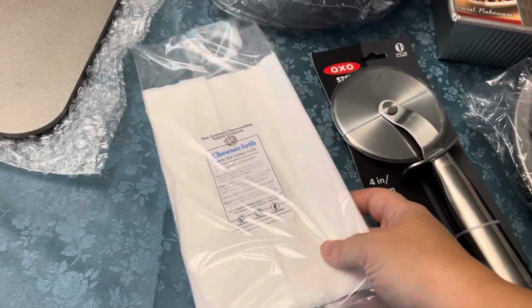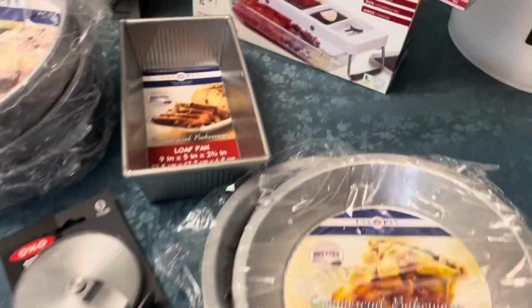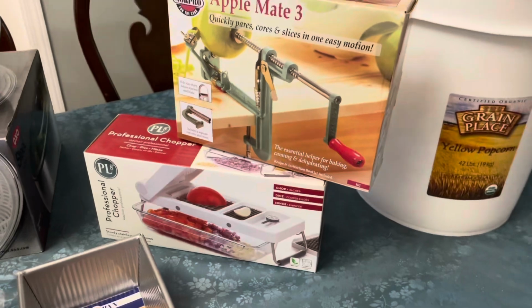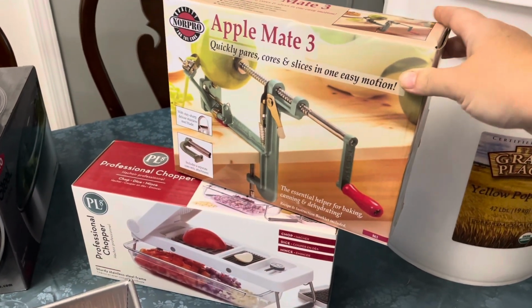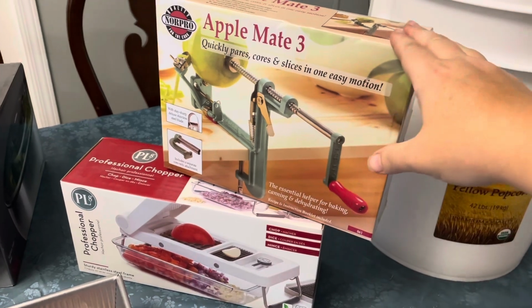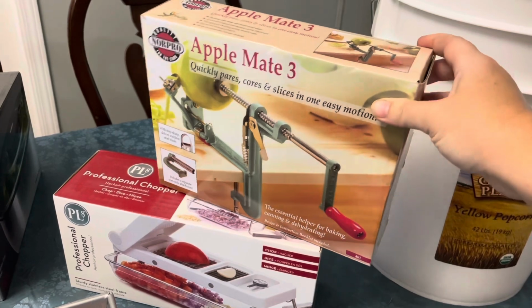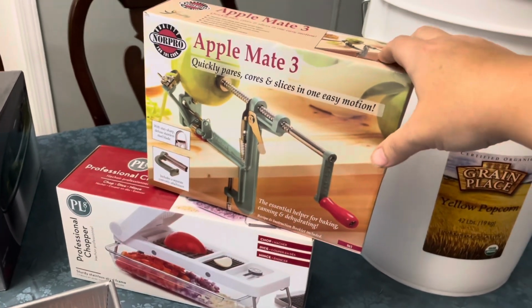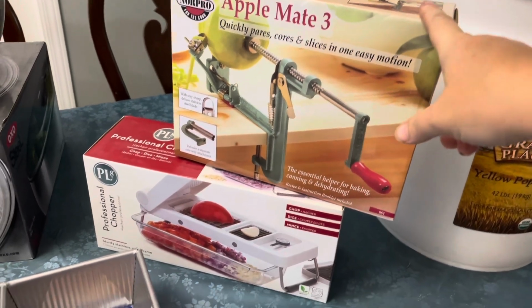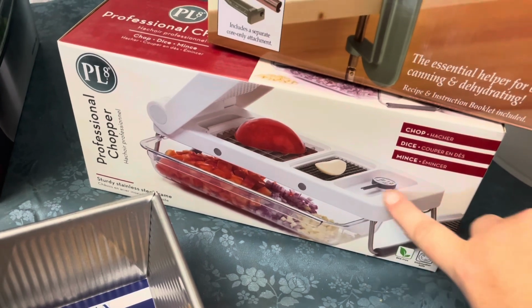And then I needed another thing of cheesecloth, so I went ahead and grabbed a yard of that. And then some more doodads. I needed another apple core pillar slicer thing because my other one is just not working, and apple season's coming up. This is so handy to have if you have a lot of apples to get through for canning and whatnot. So I grabbed another one of these, and then finally got one of these babies, professional choppers.